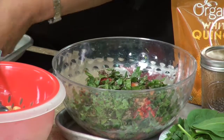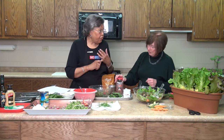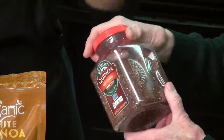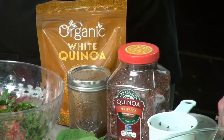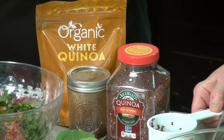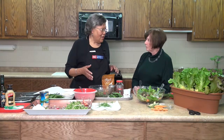Quinoa is an ancient grain, am I not correct? Yes, it is. So when we're looking for whole grains, this is one of the ones that we are very familiar with. Brown rice, bulgur, quinoa would be another that we could add to our salad. The recipe calls for cooking 1/2 cup in 1 3/4 cup of water, or you could use a broth if you wanted to. But it made about 2.5 to 3 cups cooked.